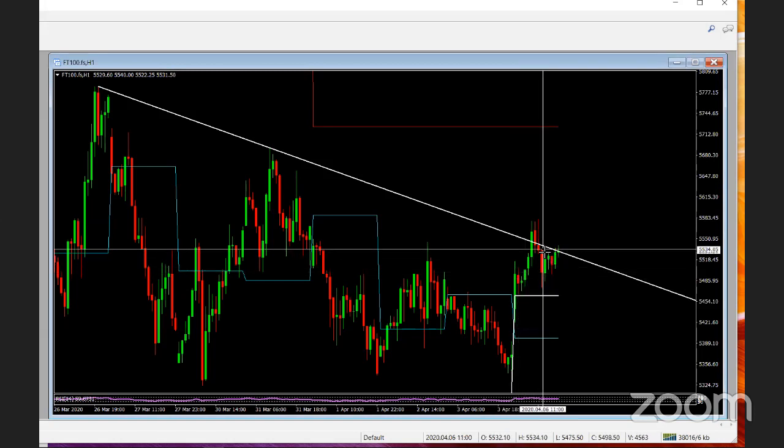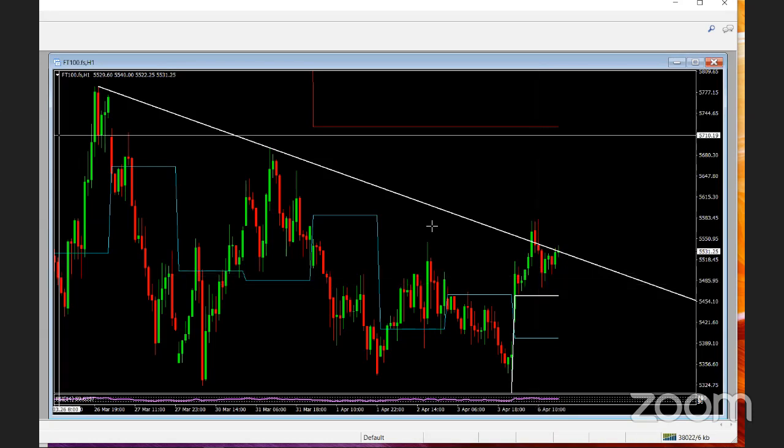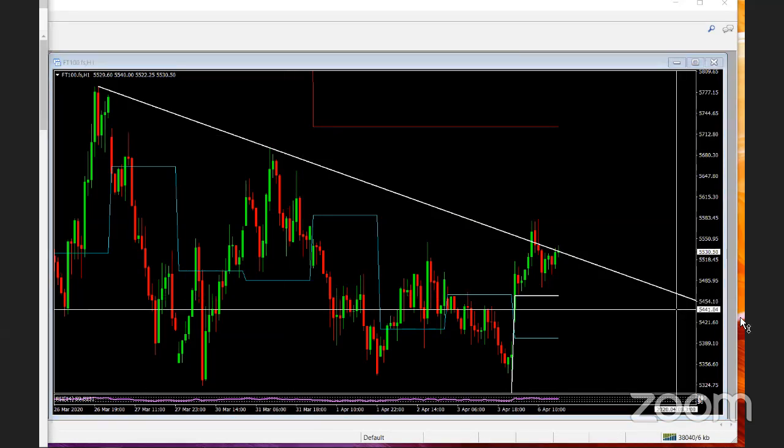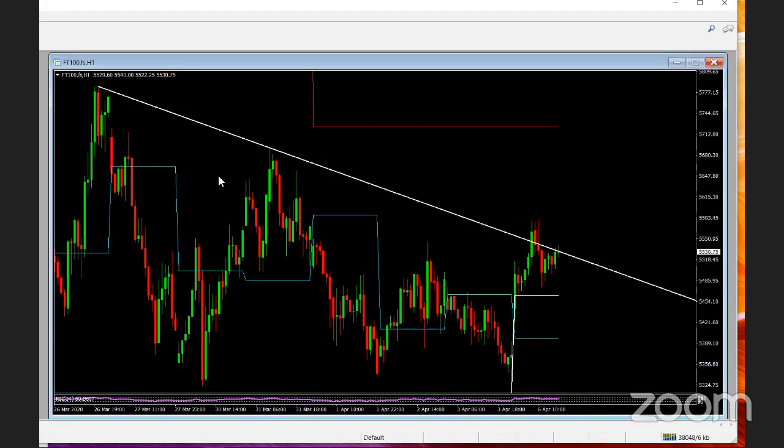So where this bar would look bearish because of, and I'm hoping that these are big enough, I'm just going to have a look. If anybody's struggling to see the size of this bar, then I'll blow it out. In fact, I can blow it up anyway.